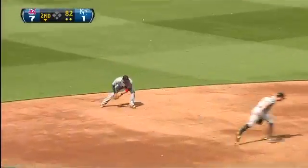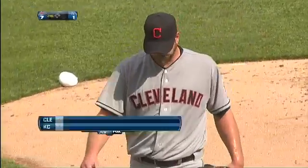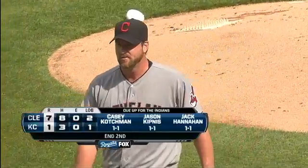And that's on the ground. Past Hanahan, and Cabrera throws to first. That's an 8-pitch inning for Derek Lowe. We've played 2. Cleveland has a 7-1 lead.